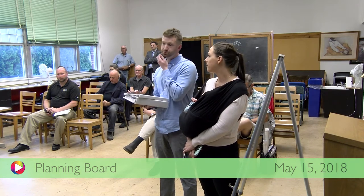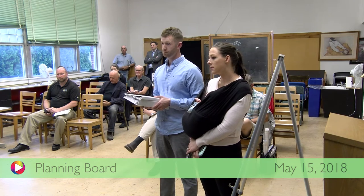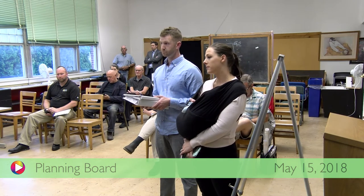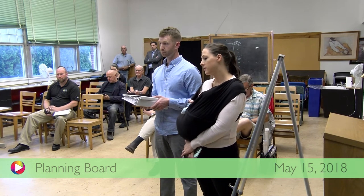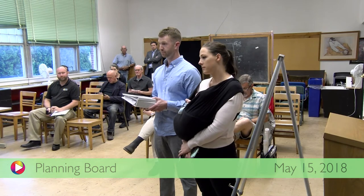Need a motion? I'll make a motion to waive further site plan approval on the basis of no exterior alteration and previously approved building. Second. Any discussion? All in favor? Aye. Any opposed? Motion carries unanimously.